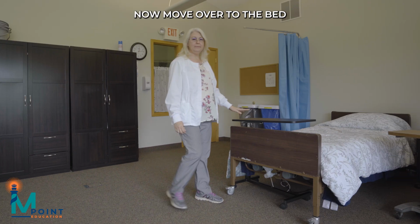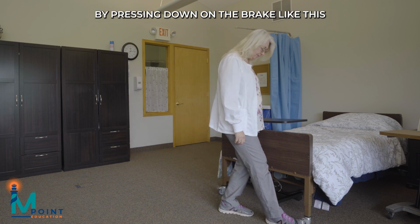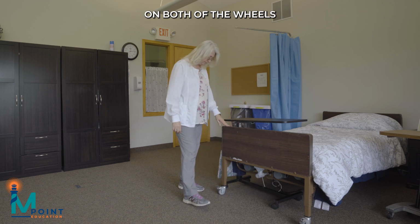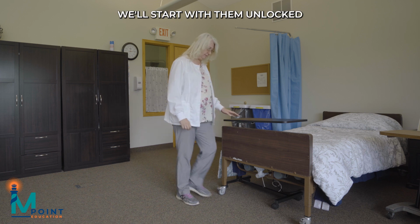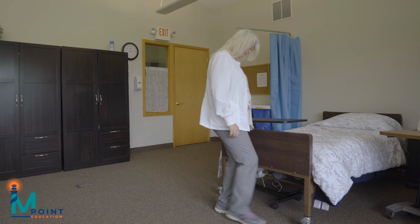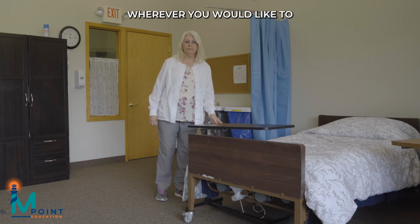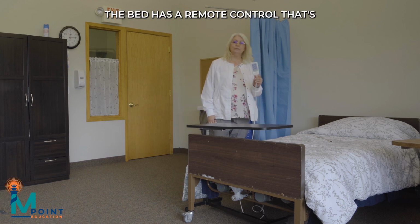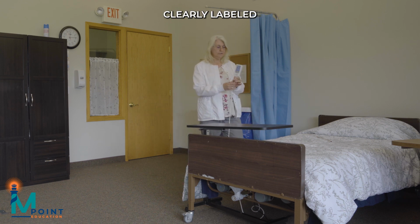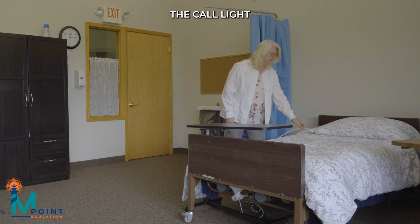Now we'll move over to the bed. You can lock the bed brakes by pressing down the brake like this on both of the wheels. We'll start with the unlock. You can see the bedside table and you can move that wherever you would like to during the test. The bed has a remote control that's clearly labeled. And then you will find the call light.